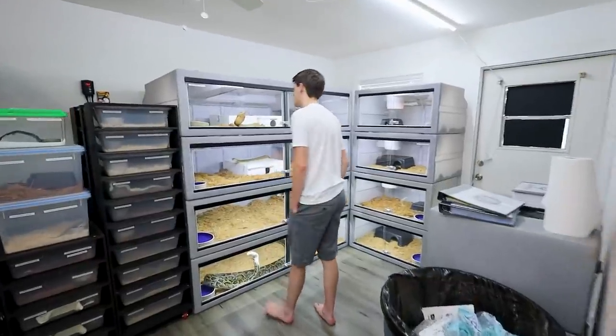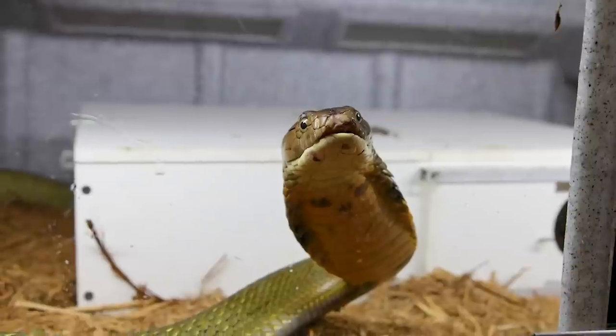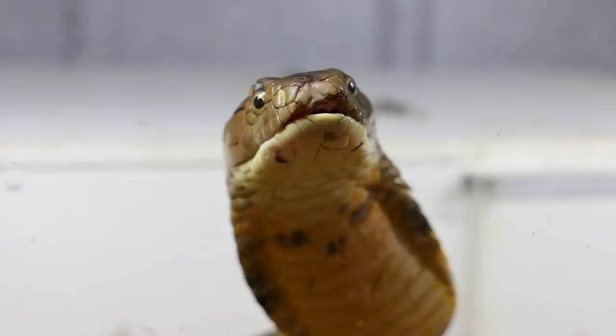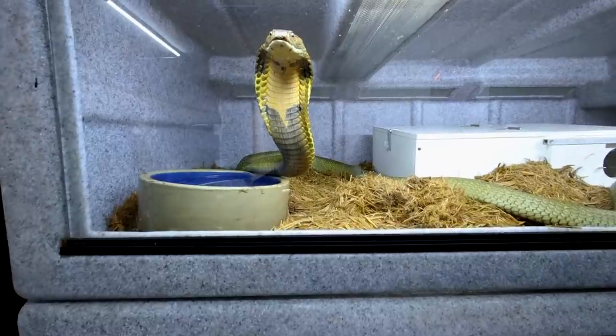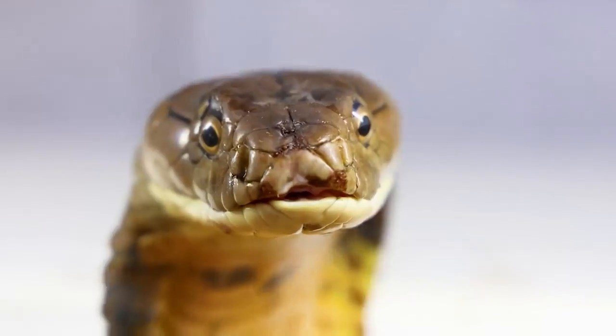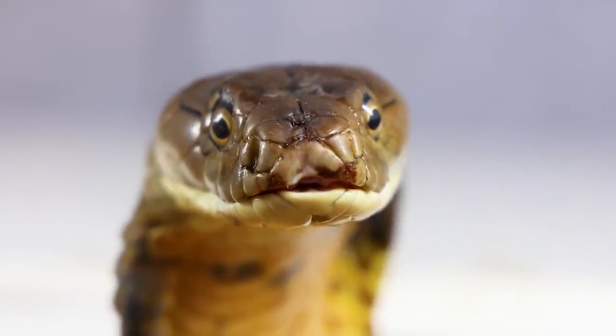I don't know, let's go around. Show us, give us some highlights. So this is Anubis. He is a Malaysian male king cobra. He was taken out of the wild when I got him. He was in captivity for about a year already. He was all banged up. That's why his face is all kind of scarred up. The person that had him did not know how to properly take care of him.